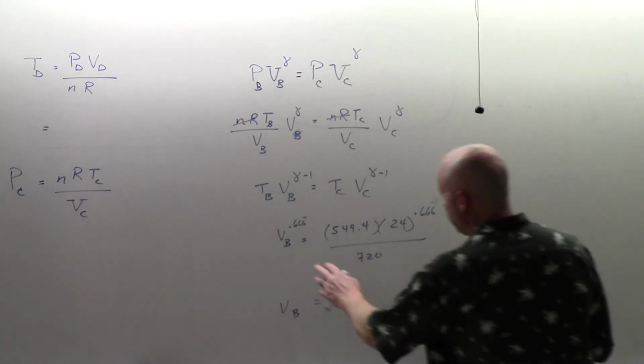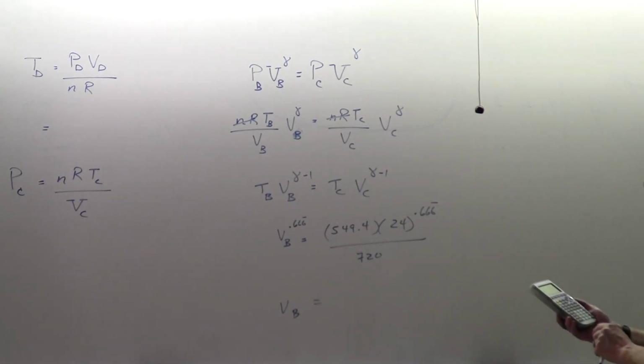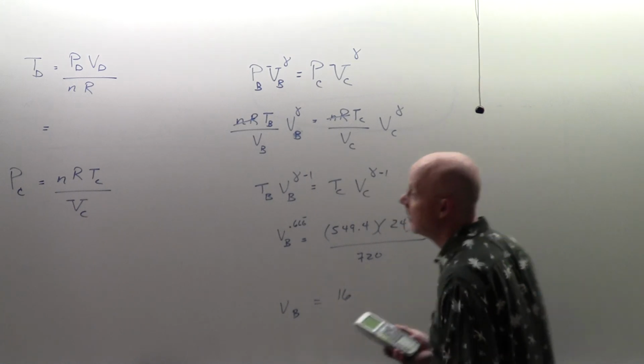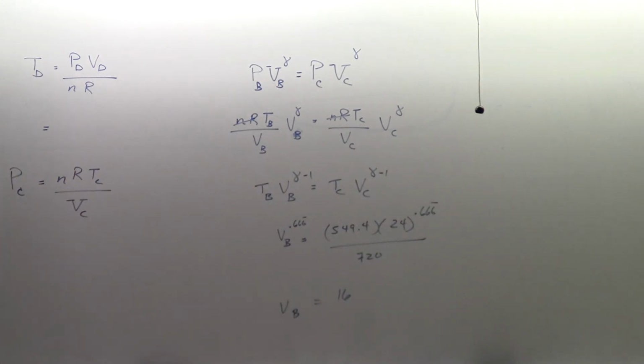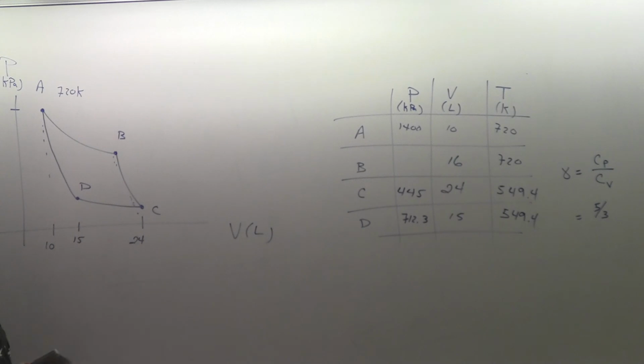Okay, so that is the volume raised to that power. So to undo it, I need to raise it to a power of 0.666666 reciprocal, coming up with about a 16. So this is about a 16. So B and D are a little more on top of each other than in my drawing here. But definitely B is between these two.